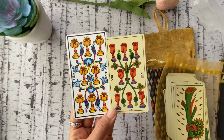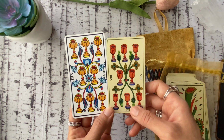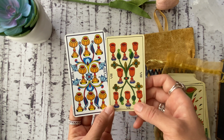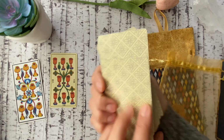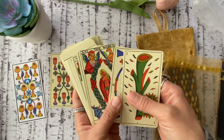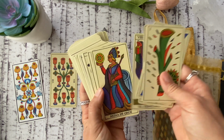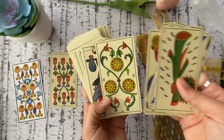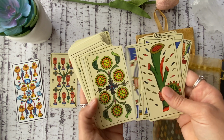And I'm going to show you a different one, the Tarot de Aux Arcs, I believe you pronounce it. So I'll show you a little bit of this deck as well. Here are the backs, and this one is also quite smaller than traditional tarot size. I love the coloration of this deck. I love the brightness of the pentacles. I love the redness of the cups.